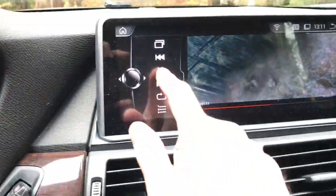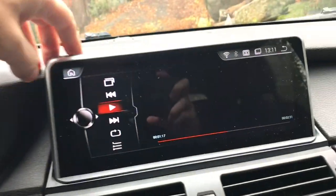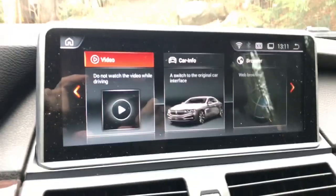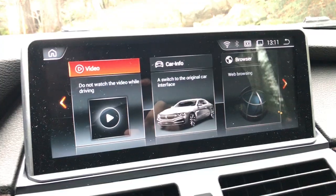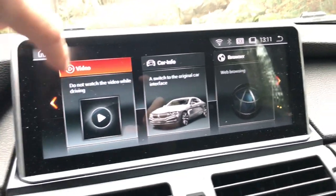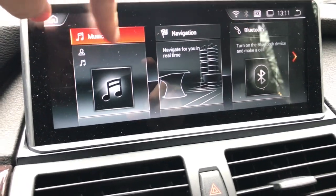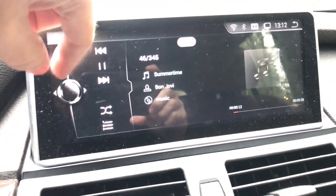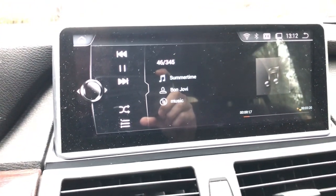You just touch the screen and pause it. If you go to the home button, you can see the fit and finish is perfect. Like, it just fits nicely right in there. They have a new version out now running Android 8.1. This one's 4.11, I think. It's also a full touchscreen, so you can click on the menus. So you can go there.